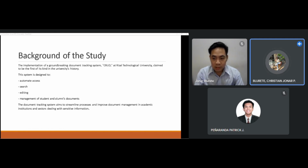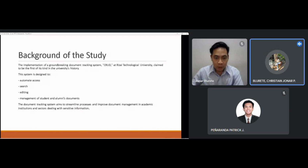Because of the students' and alumni's firsthand experience with the delayed document tracking transactions at RTU, our group developed the first document tracking system in RTU, particularly in the SRAC office. The system is designed to search, automate access, edit, and properly manage the documents of the students and alumni. In this way, there is an improvement in the transactions of SRAC because of the system that helps facilitate faster document searches. Next is the objective of the study.